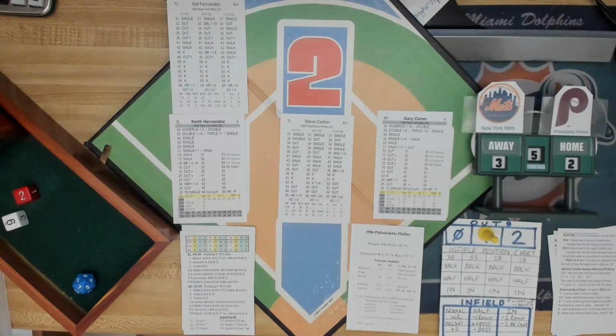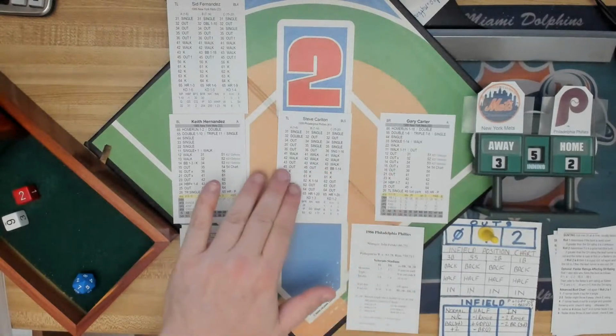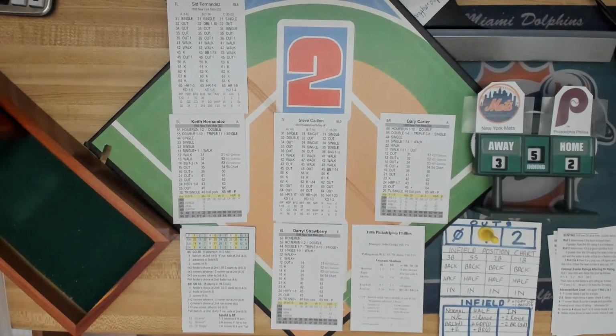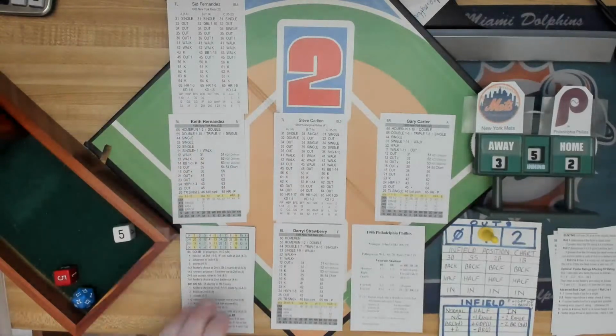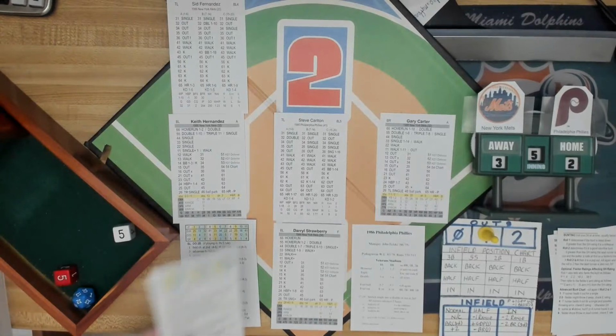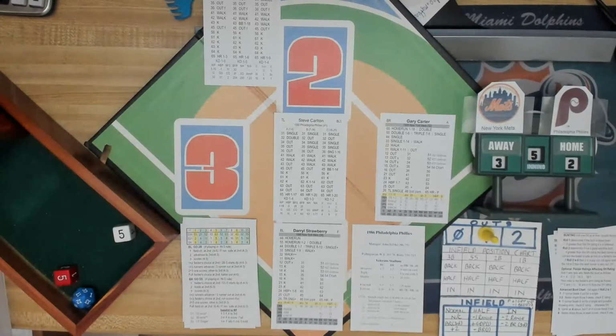No, that's okay, Steeler fan. I didn't know what that meant, but I found out what it means now. Here's Darryl Strawberry. Runners at first and third. 3-2 Mets, top of the 5th. 1 out. That's a 55 for Strawberry. That's a 12, and that's a double. That is a double for Strawberry. It's a double to right field. We know Hernandez definitely comes in to score.